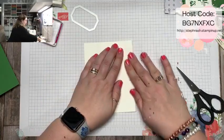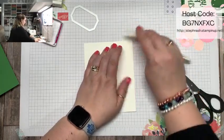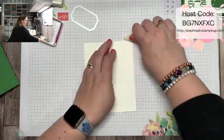Oh, and I realized I didn't show you the sample. Well, let's do that after I burnish the edges here.